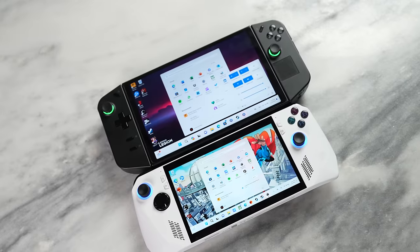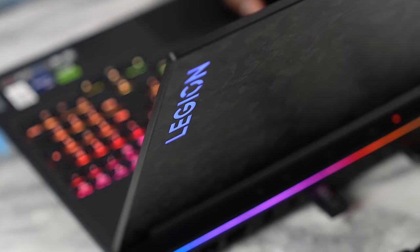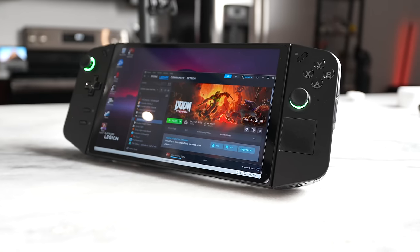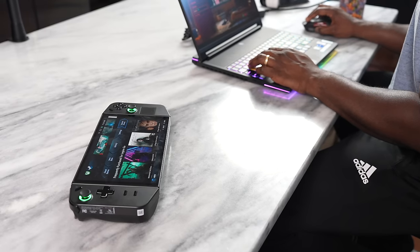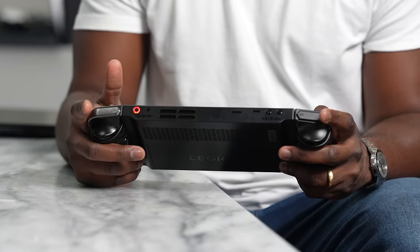As gamers, we are blessed with a plethora of options for gaming. And especially on the PC side, it's now expanded. No longer do you have to have a desktop or even a powerful gaming laptop like the Legion 9, but we can have something more portable like the Legion Go. Now, in this video, I want to pit these two devices together to find out which is better for your gaming experience. Now, it's not about necessarily price, but price does come into play.